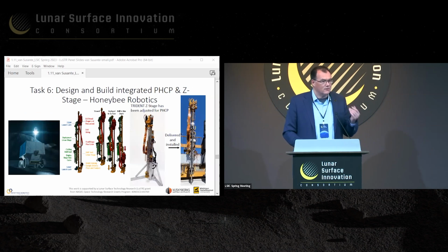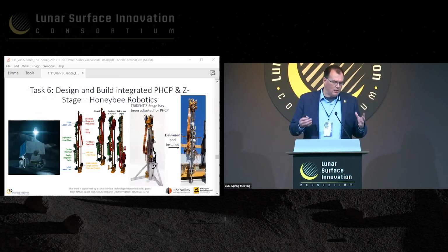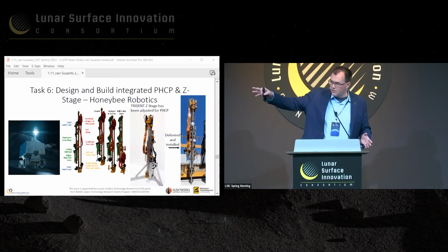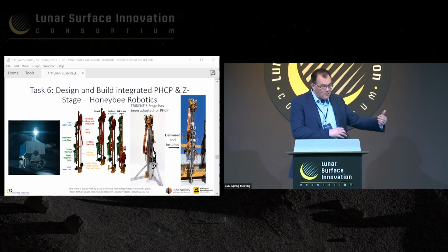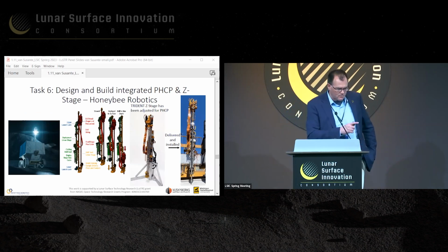Number 6, in this case, our whole integrated test setup, we are using the Viper Z stage that was made by Honeybee Robotics. You can see it in the right figure there. We built it, or I should say Honeybee built it, shipped it to us, we attached the cone to it, and we have our fully working system. Next slide, please.